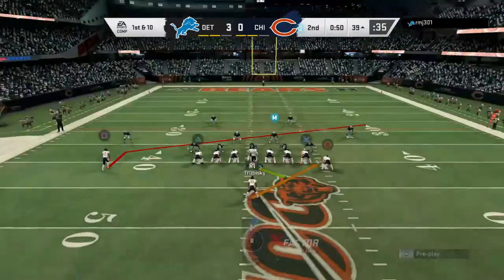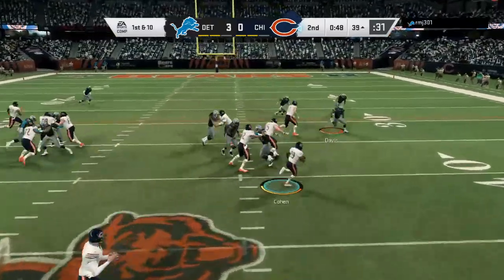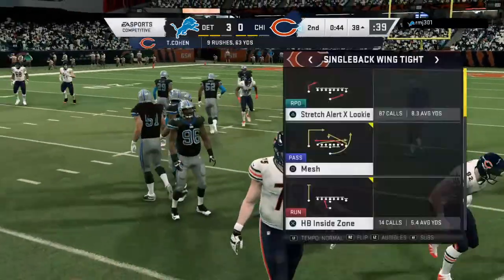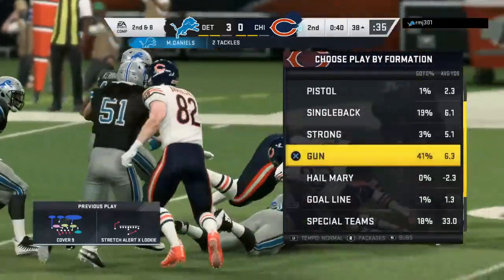Could we get a touchdown in this first half after all? It's 1st and 10. First down, a run with Cohen. Give him a couple on the carry there. 2nd and 8. He's had success on this drive, but not on this play.